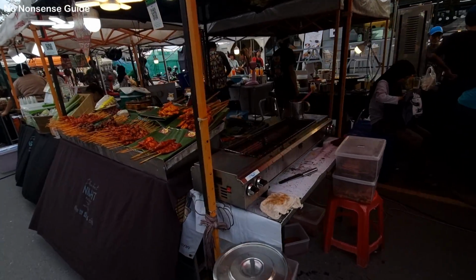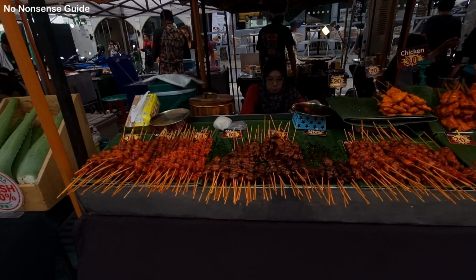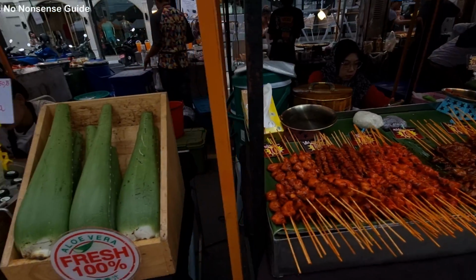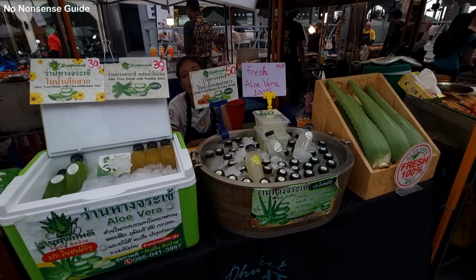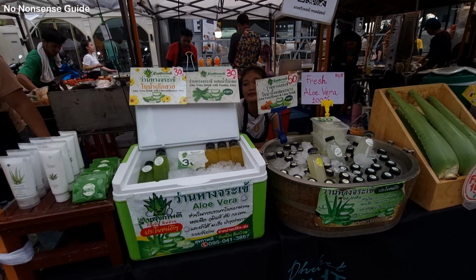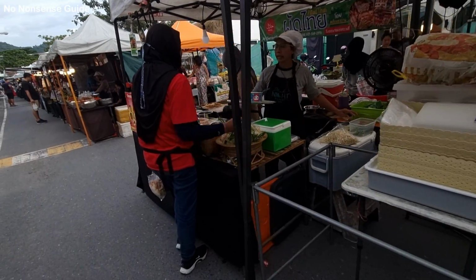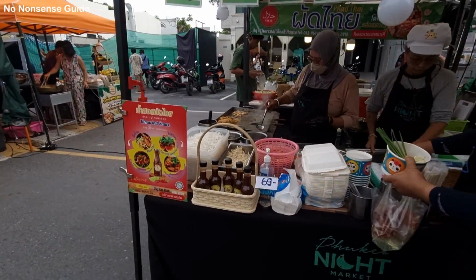And then we're going back into another section with food. So quite a lot of food here, as you will see. Shadow's favourite. Aloe vera. Not tried that. Gonna have to try that one of these nights. I've not tried the aloe vera drink. Obviously you can use it as an after sun, but I haven't tried it as a drink.